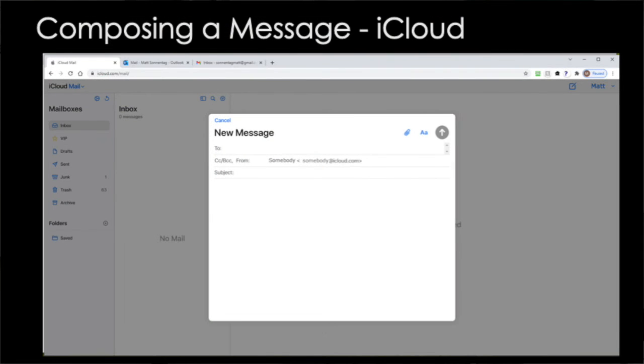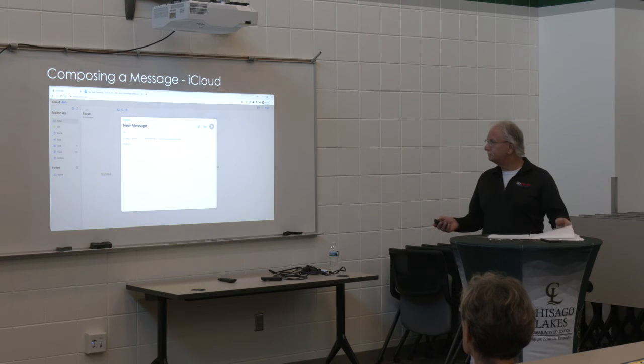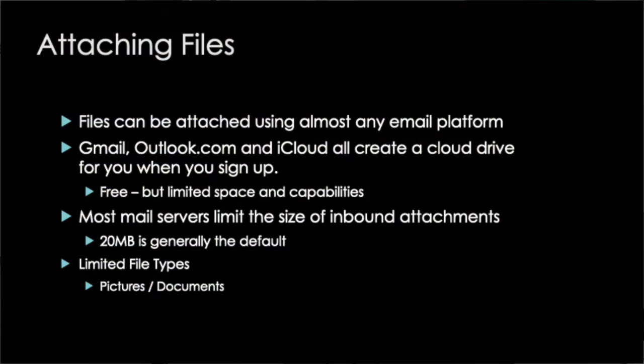Again, to, CC, subject, type your message. Use a paper clip if you want to attach something. And that will also pop up an option to use the cloud or what's on your computer. Or phone. Some of these icons in here, and I think we'll make this presentation available to you. We'll get that out. We won't go through these right now, but you can go ahead and look through those later. Attaching files, you can do this with just about any email platform.